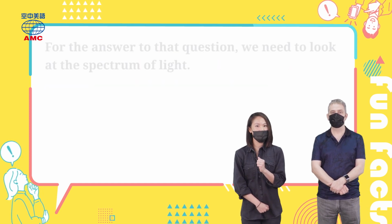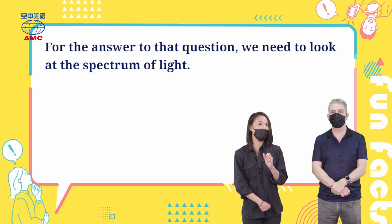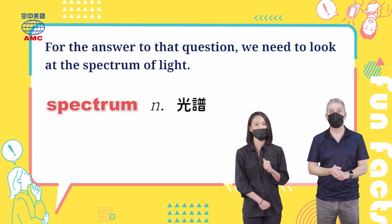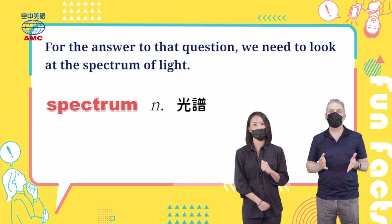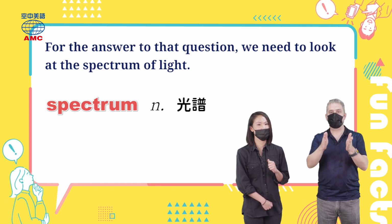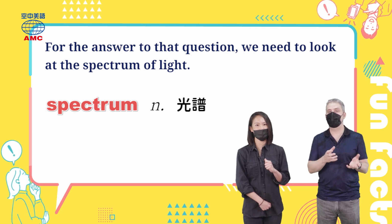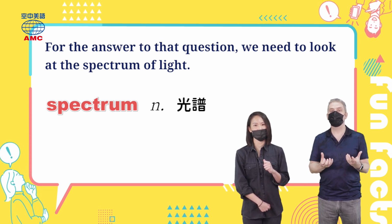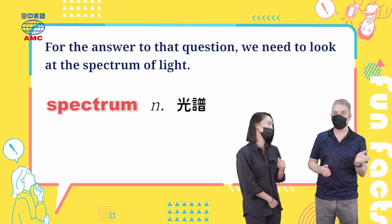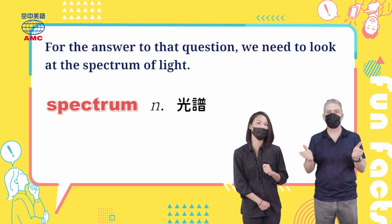The article tells us for the answer to that question, we need to look at the spectrum of light. We're getting very sciencey because spectrum is a kind of scientific word. When we talk about the spectrum of light, we mean the band of colors that we can see. Each type of light has a slightly different characteristic, which means they appear in slightly different colors, all the way from the deep reds all the way to the blues. That's kind of most of the spectrum as covered.